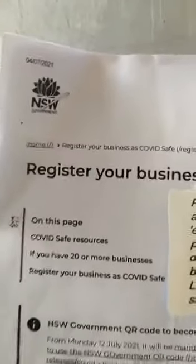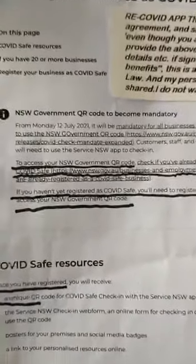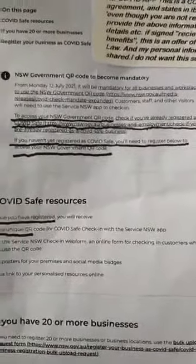This is from the 4th to the 7th, as you can see. And we just had the police in again. So I'm just going to show you what this is. This is a QR code registration, where the New South Wales QR code became mandatory. So this is going to show you what mandatory means versus law.